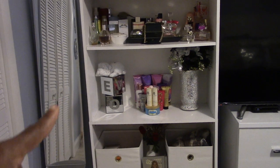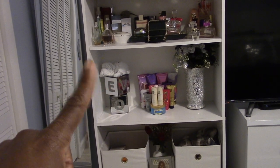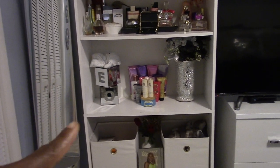Down here I have this light up mirror box, and it's LED, so the letters light up. And I put that right there.